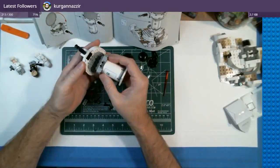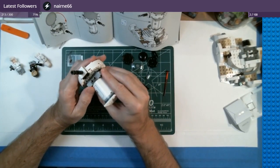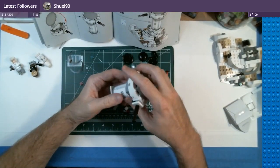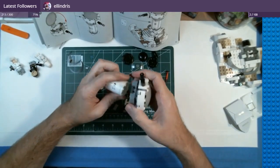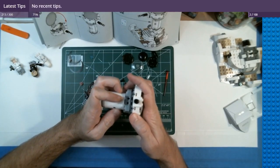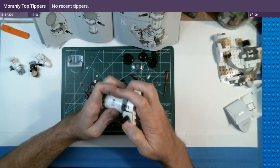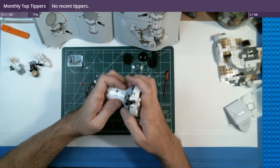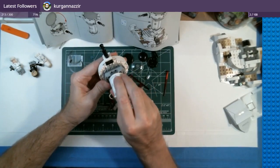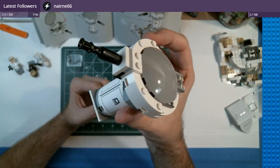All right. Let me put this on that. And we have a turret that's on backwards. How cool. Try that again. Of course, I just took two pieces off together instead of the one. Here we go. Oh, I hate when I do this, because now everything is misaligned. You gotta kind of, there. There we go. Ta-da! Turret.